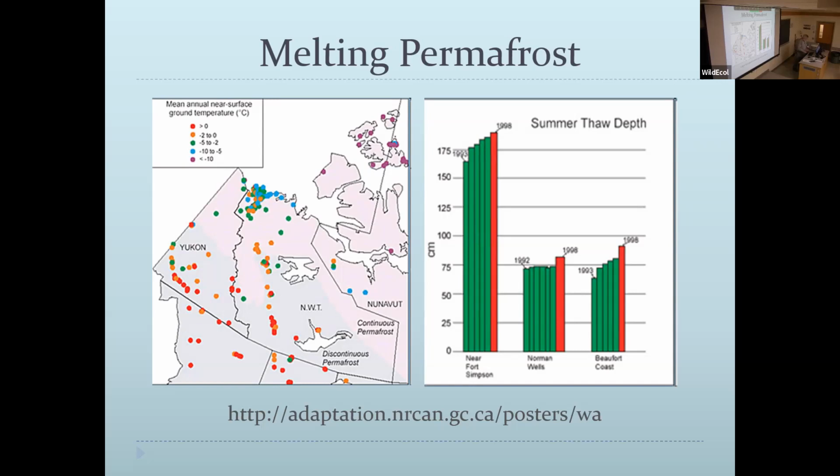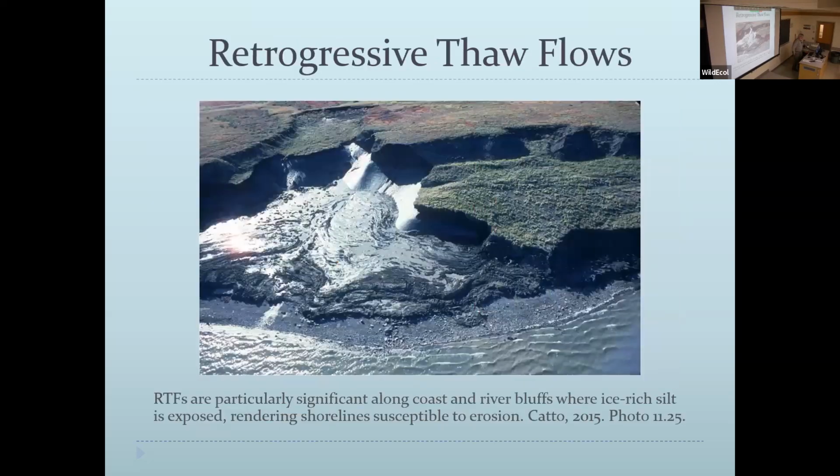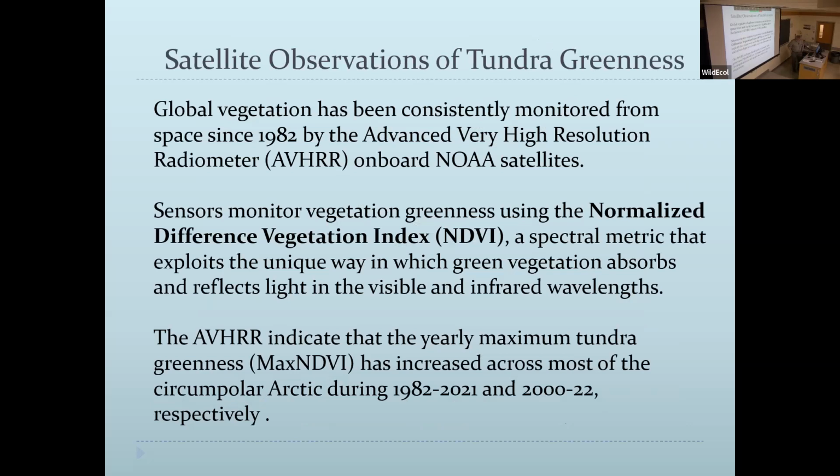What happens when we thaw permafrost? Things like this happen. As we thaw the permafrost, those ice-bonded sediments lose their strength and they fail spectacularly. This is a form of landsliding that occurs increasingly frequently in the Western Arctic. Geomorphologists refer to these events as retrogressive thaw flows. Another change that's happening in the terrestrial environment is a phenomenon known as the greening of the tundra. I'll talk to you about that in a minute.